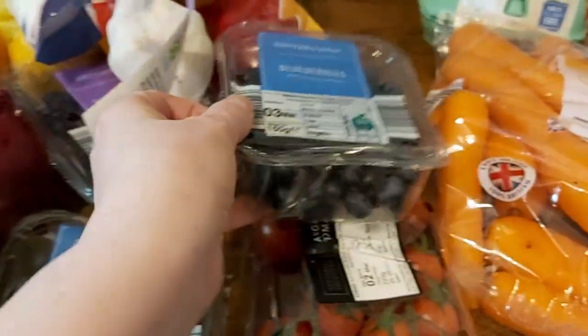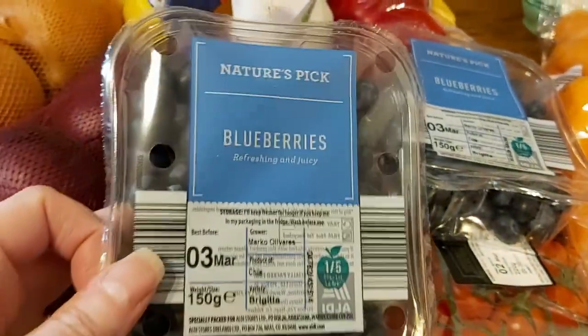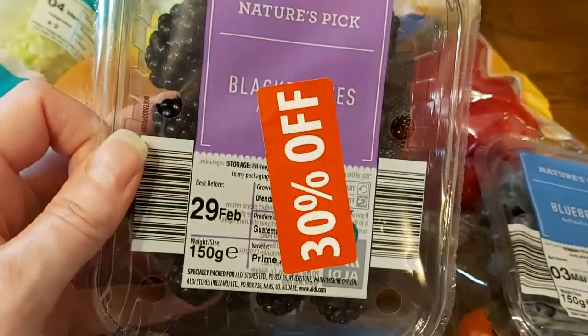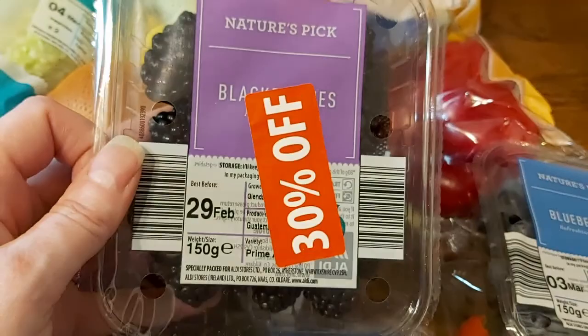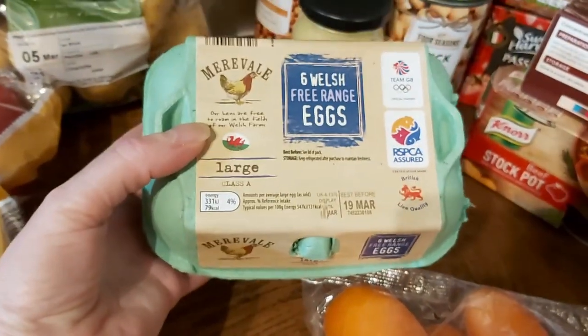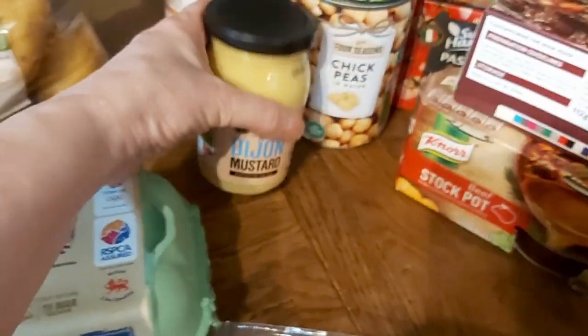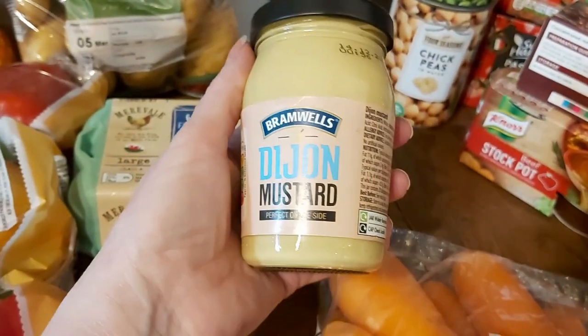Blueberries, we use them quite a lot on cereals, in yogurt, and just to snack on as well. And also got these blackberries, which were 30% off, so a couple of those this week. Free range eggs, 6 eggs. I'm going to make a cake, I think, this week. Some Dijon mustard.